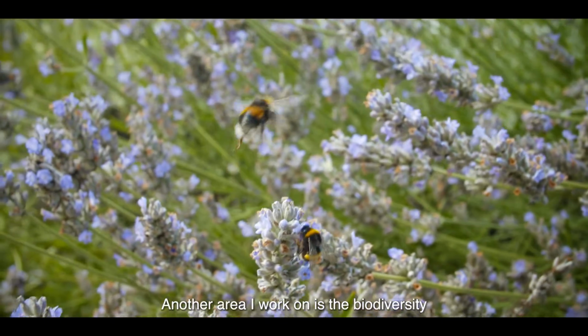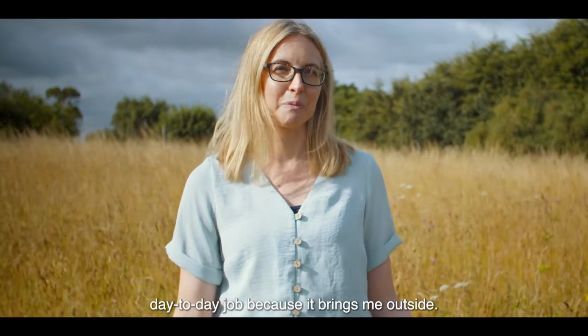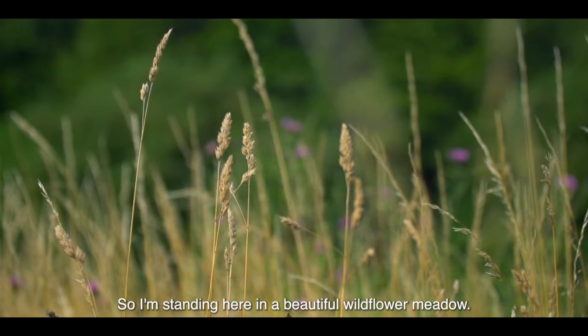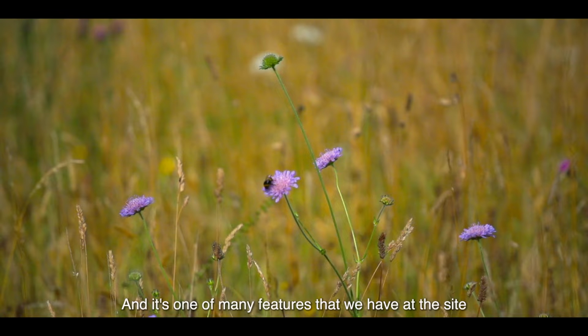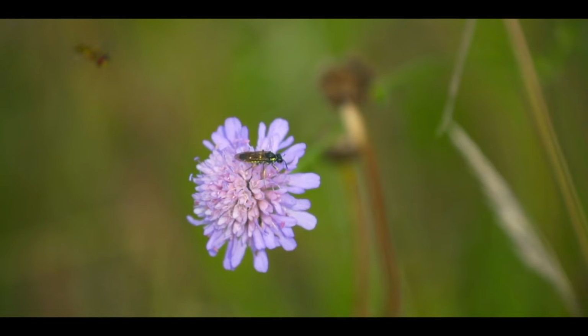Another area I work on is the Biodiversity programme, and it's very different from my day-to-day job because it brings me outside. So I'm standing here in a beautiful wildflower meadow. It's 2.5 acres and we planted it back in 2016, and it's one of many features that we have at the site that supports biodiversity.